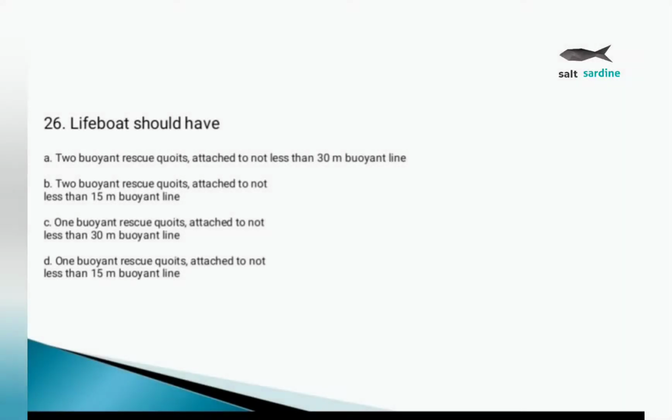Next, point 26. Lifeboat should have option A 2 buoyant rescue quoits attached to not less than 30 m buoyant line. Option B 2 buoyant rescue quoits attached to not less than 15 m buoyant line. Option C 1 buoyant rescue quoits attached to not less than 30 m buoyant line. Option D. 1 buoyant rescue quoits, attached to not less than 15 m buoyant line. The correct answer is option A. 2 buoyant rescue quoits, attached to not less than 30 m buoyant line.